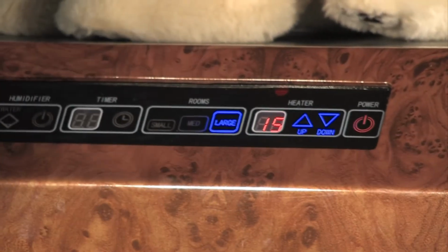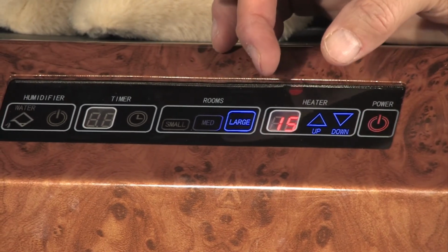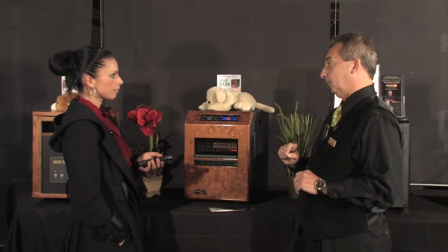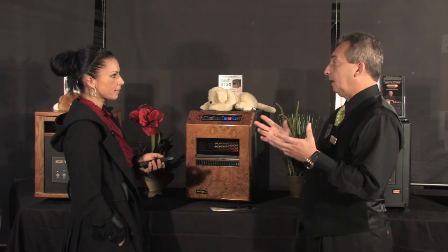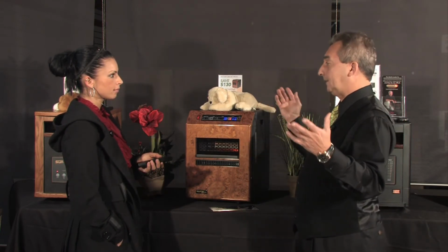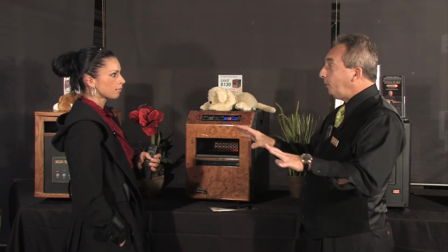See that? So how do you know what degrees this is? That's up to you. We actually took the degree off. We used to have degrees like 75, 72, 68. We actually took it off and put numbers. You know why we did that? We did that because far infrared heat actually makes 68 degrees feel like 72 because it's penetrating you. And it's a totally different type of heat.